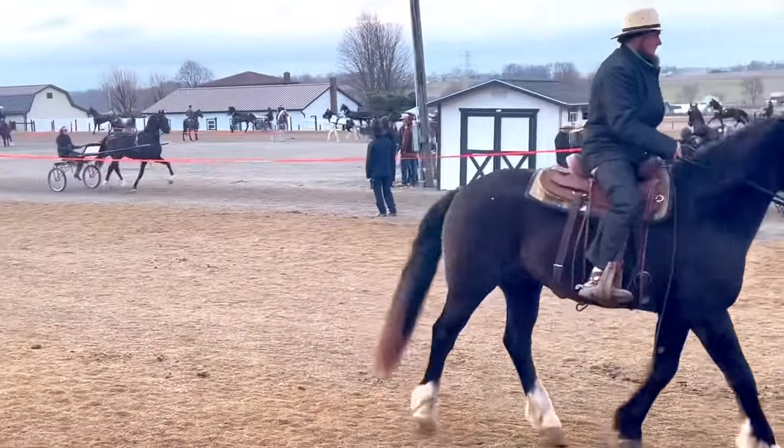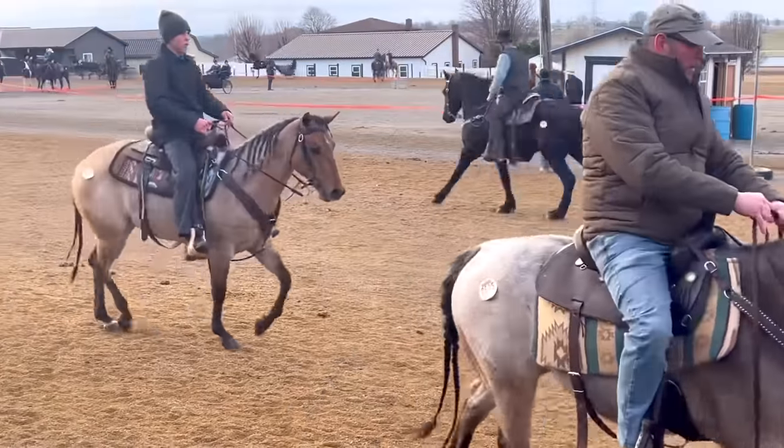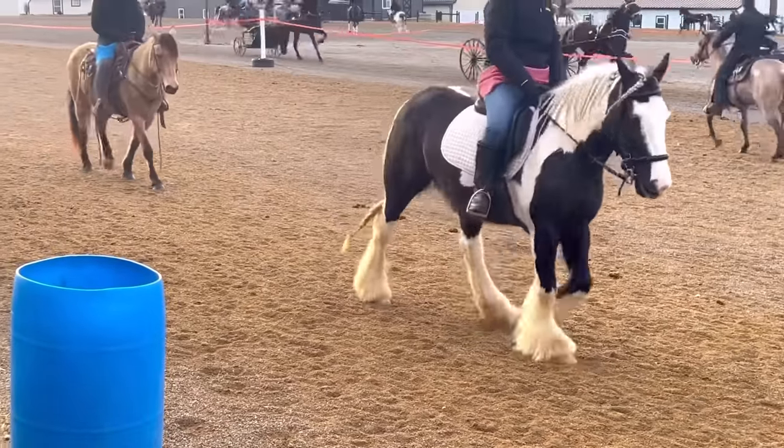Some lovely Frisians. I mean, all these horses just look fantastic out here. It's just wonderful to see. I love this. These two both look so gentle and quiet, just lovely temperaments. Another gypsy, beautiful buckskin behind the gypsy.